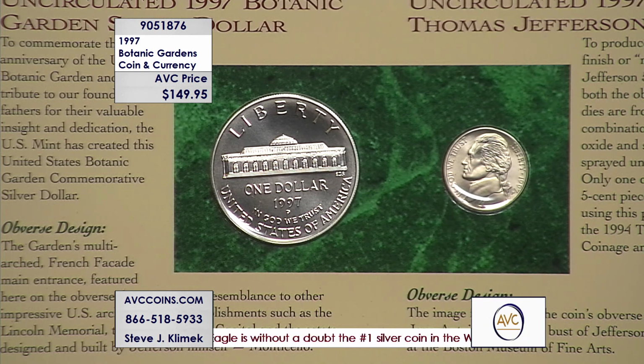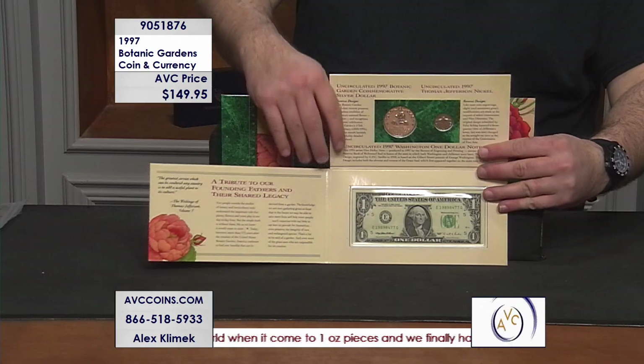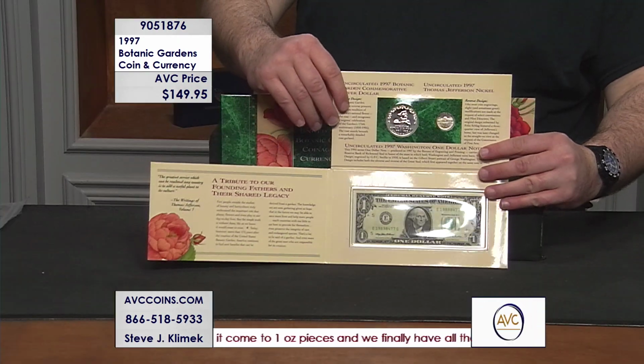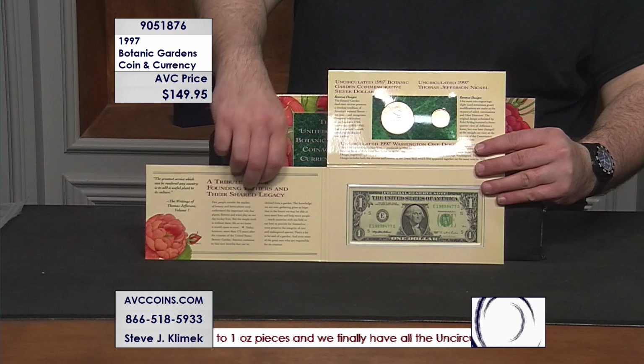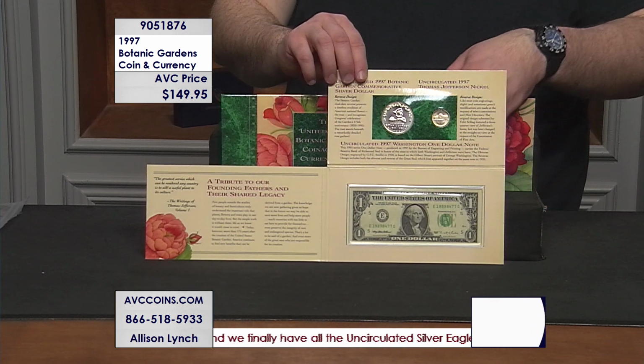The silver dollar, which again is the Botanic Gardens, the building on one side, but the beautiful rose on the other. They sell that for $106. And those are from this set. If it's in this packaging, it is the coin and currency. It is the most limited set ever with 25,000.